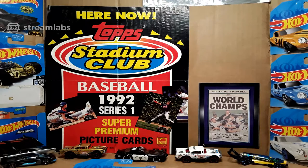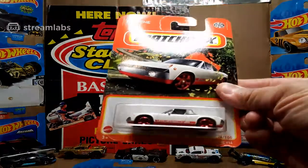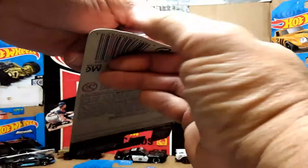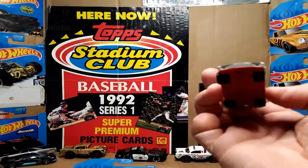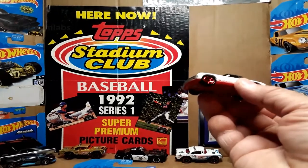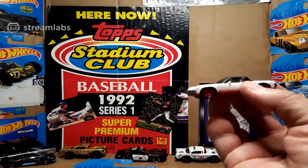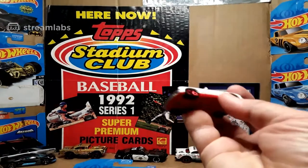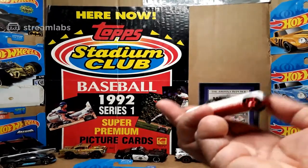Back with the Target Matchbox pickups. Also got this right here, a 1971 Porsche 914. That is a classic Porsche. Red plastic bottom, red tires, red rims, white with the red Porsche stripe. Looks like a gray silver interior that runs to the front grille and rear bumper, and the black top also becomes part of the front and rear. I've got a nice little Porsche collection in my display garage, and this one is going to be added to it.